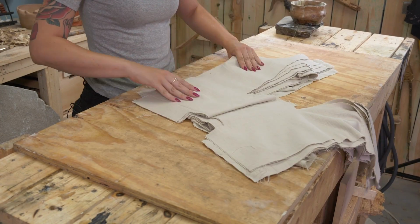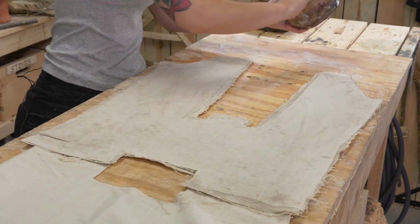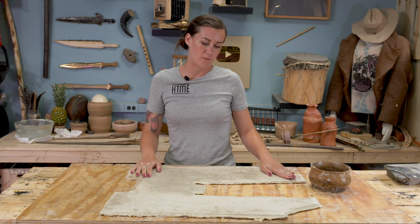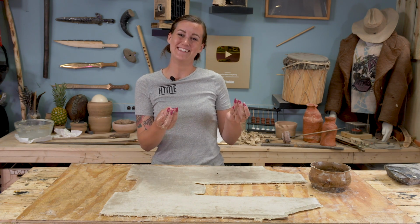Now for the shoulder straps, and we're gonna do the exact same thing. Take each layer, put a thin layer of lard in between them to secure them all together. Let's go. So I just got everything wrapped up. We're gonna let it dry out and see if it hardens and is a protective barrier, and I'm gonna get all the fat out of my nails.